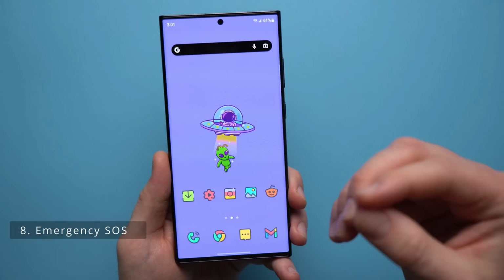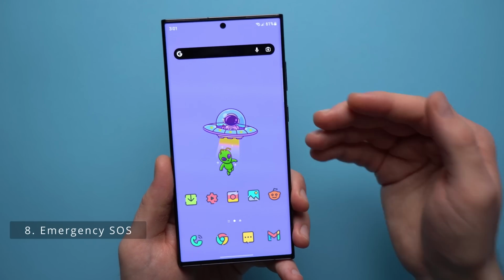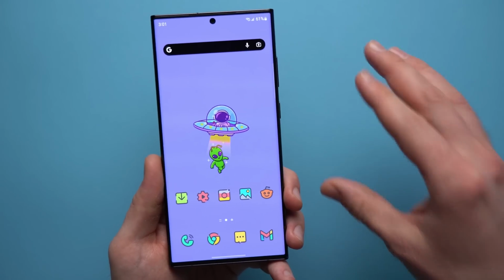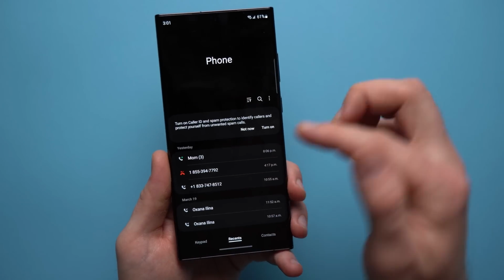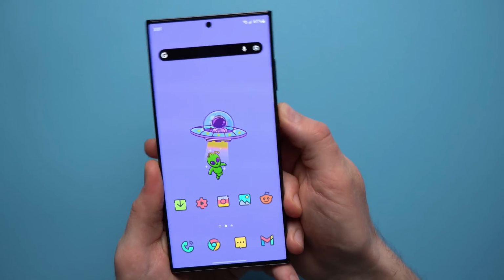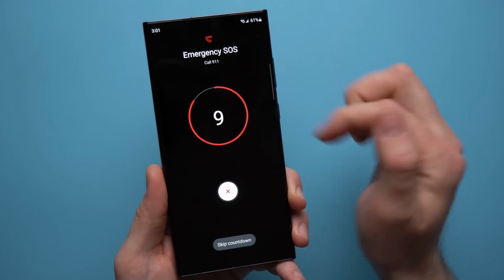All right, guys, this next feature could save your life. So if you are ever in an emergency or a really bad accident, and in that moment, it's really hard for you to go to your phone's application and then dial 911, what you can do instead is tap on your power button 5 times, and it will enable emergency SOS.